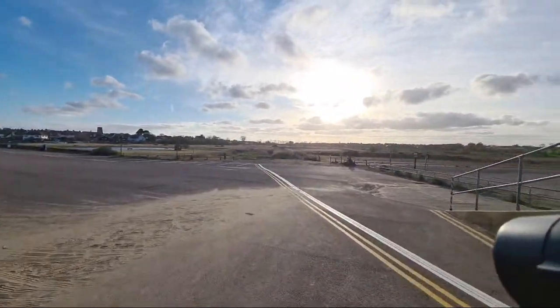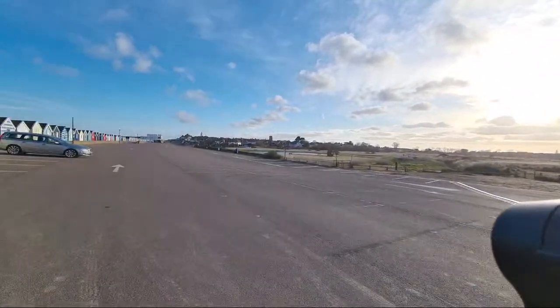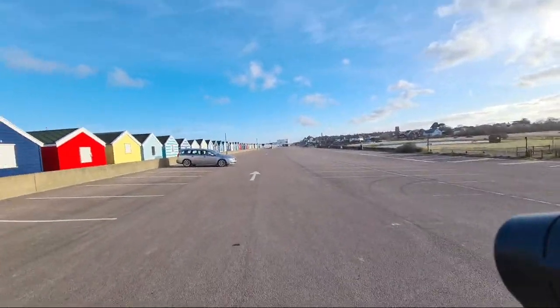We love the sea. Look at the sunset tonight. We've actually been really lucky with sunsets this week so far, so I just hope that we continue with the sunsets.